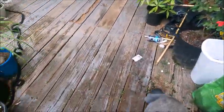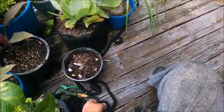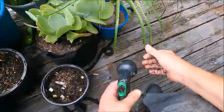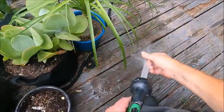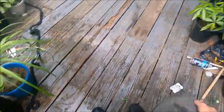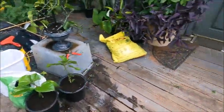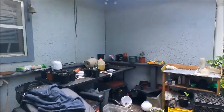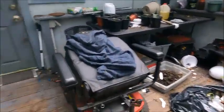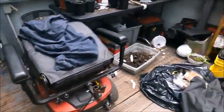I gotta get my cover on my scooter, cause it looks like it could be raining just any minute.